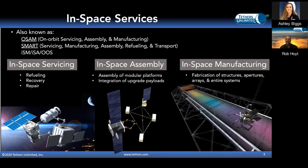And then on the right side is in-space manufacturing, and that's an extension of in-space assembly, where instead of bringing up fully fabricated and tested modules, the space systems will launch raw materials, such as rolls of carbon fiber composite feedstock, or 3D printer filament, or raw metal blocks, and use robotic systems on orbit to transform those materials into satellite components that then can be integrated to create a functional space system.